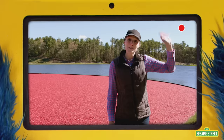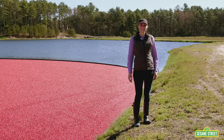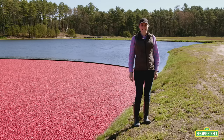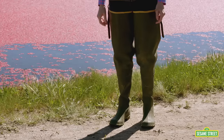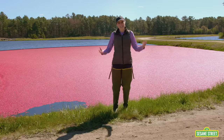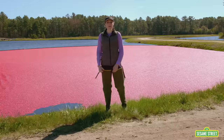Hello, Cookie Monster and Gonger. Welcome to the cranberry bog. Hello, Miss Farmer. We need cranberries. Can you help us, please? Sure. Come with me. Oh, big shoes. That's right. You need special shoes called waders to farm cranberries.